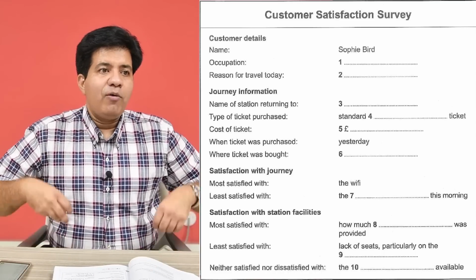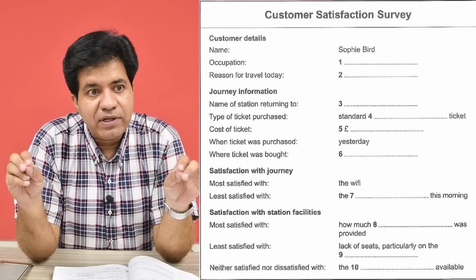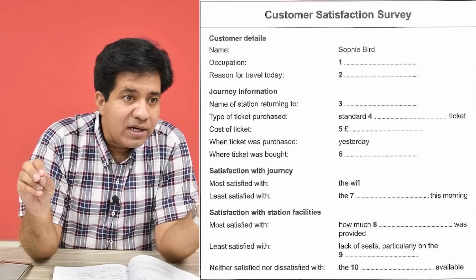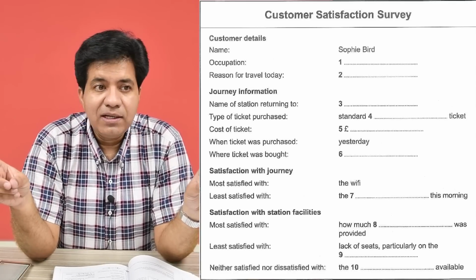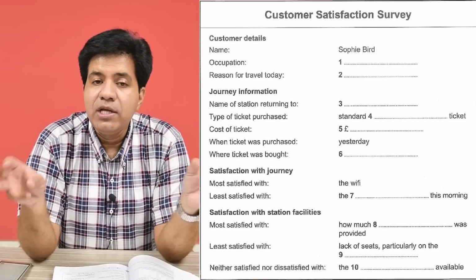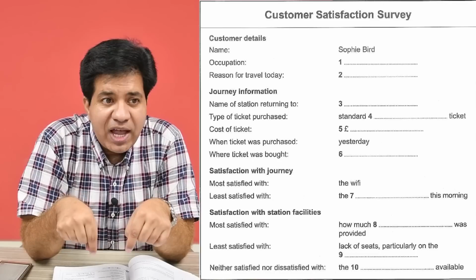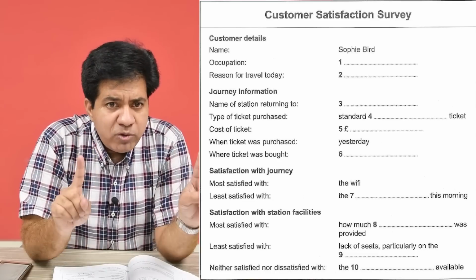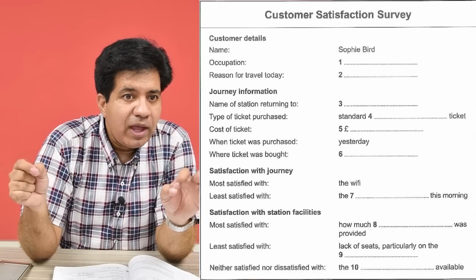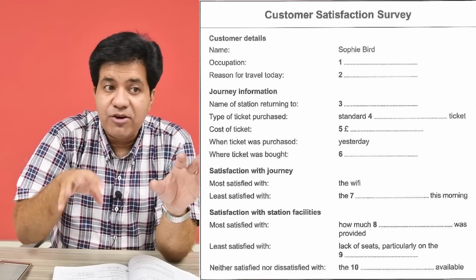Cost of ticket. Now let me tell you, whenever they tell you the cost, they still have the currencies like pounds and pennies, dollars and cents. The ticket price is always in pounds and pennies, dollars and cents. The easiest way to write about that is, now can you see pound sign here? The most important thing is you will not write the word pound, and even you will not write the pound sign because it is already written here.